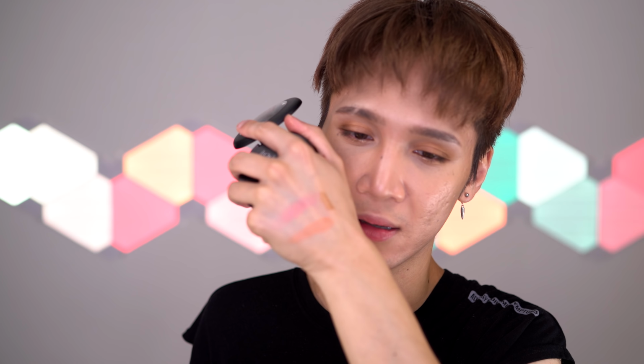Add dimension and depth to the apples of your cheeks with this gorgeous blush that will bring vitality to your complexion. Those are some really pretty colors, I will admit. They feel pretty creamy, like creamy for powders.